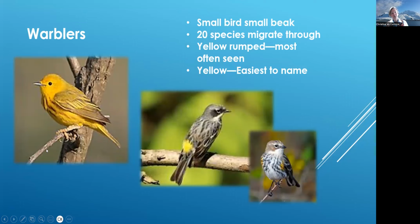The yellow warbler will be here throughout the summertime. The yellow-rumped is mostly seen, a few in the winter, but mostly during the migration periods. They'll disappear in the summer completely. But I did see one. They're not here in the winter, they're not here in the summer, but they're pretty dominant most of the years. And I did see one just last week.